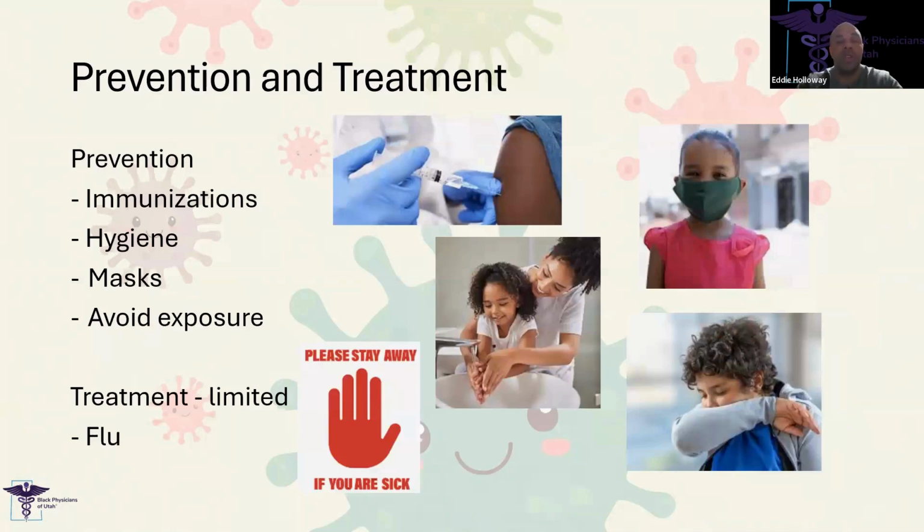Immunization's huge. Influenza vaccine can be given annually for anyone over 6 months. Getting vaccinated during pregnancy is incredible as well because that helps the baby. It transfers a lot of antibodies into the baby. And then we also have the COVID vaccine, which is for over 6 months of age as well.